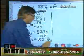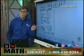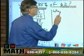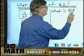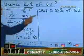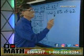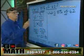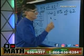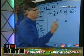Okay. Now, once you get into algebra and you want to just solve an equation, we solved a very, very simple equation just dividing by 100. We can do this problem slightly differently by taking what is 85% of 62. I'm going to rewrite it because I'm going to translate this from a sentence into an equation. The important thing to know is these two words. What do the "is" and the "of" stand for? Well, in an equation, the "is" is the equal sign, and the "of" is a multiplication sign.